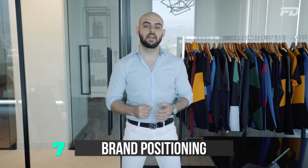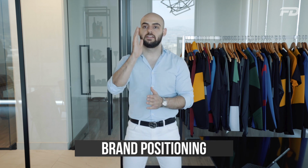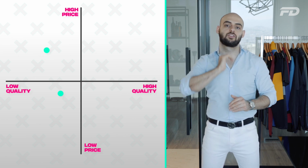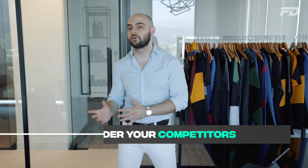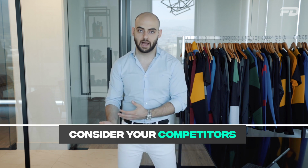Start off by plotting a perceptual map with two axes. On one axis, the x-axis, you have your low quality to high quality. And then on the y-axis, you have a high price to a low price. Your brand positioning is going to have an impact on the way that people perceive your brand, especially in relationship to your customers. Also, consider your competitors. How do your customers perceive them? Plot your different competitors as well as yourself on this perceptual map.